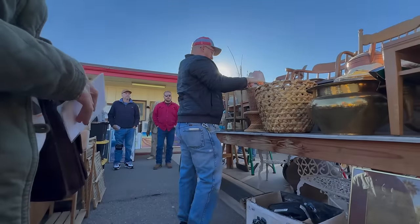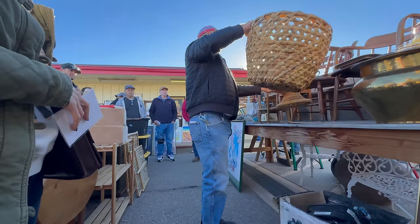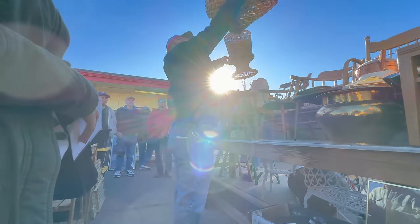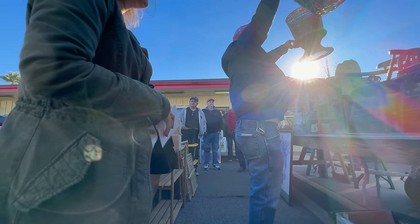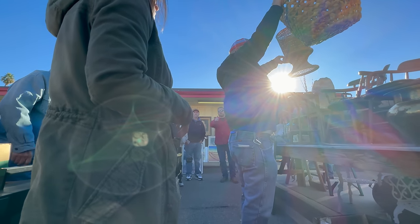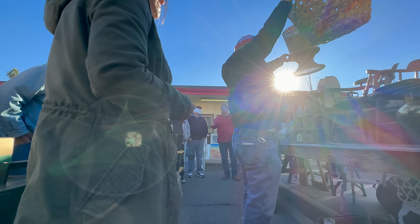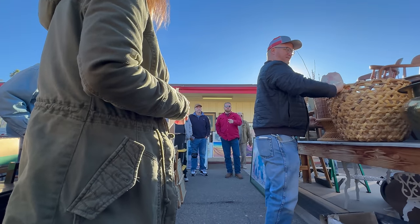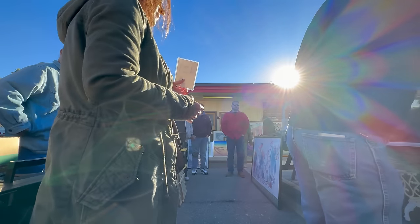$5, the buyer 48. Three pieces of woven. All the woven wicker, anybody get $5 for all of it? That one's a huge basket. $5 for all that woven wicker stuff. Bobbin to get five, $3. Now $4, you gotta go $4. Now $5. Bobbin to get five. Sold at $4, the buyer 423.